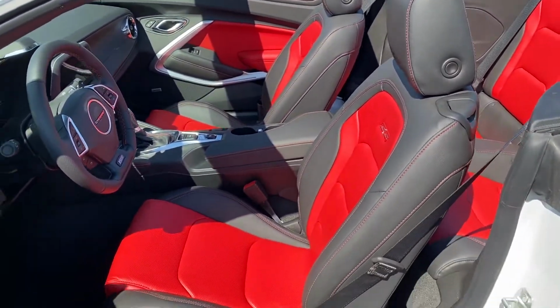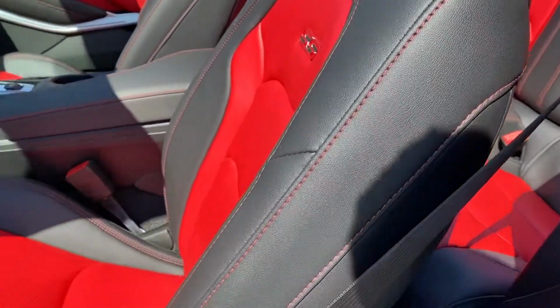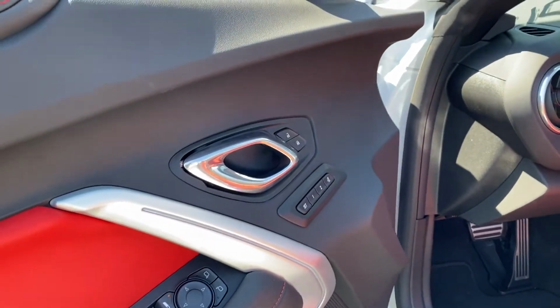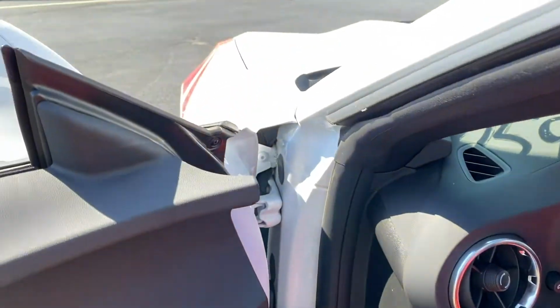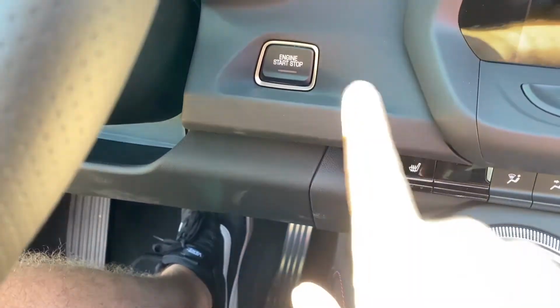And here's a look at that gorgeous adrenaline red leather interior. We also got red stitching, a full power driver's seat, as well as power windows and power locks and mirrors. And we do have two-person memory with driver easy entry and exit. And to start the Camaro, you just get into the cockpit, put your foot on the brake, and hit the button to start.